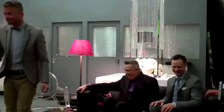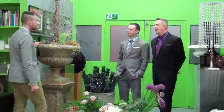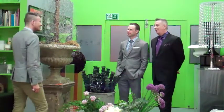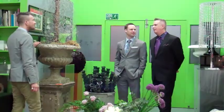Well, speaking of the decor elements, we'd like to talk to you a little bit more about the pedestal arrangements. And you're going to demonstrate how we begin to put those together. Yeah, so shall we go and have a crack at it? Thank you. Simon, how do we begin the whole process of making a pedestal arrangement that we find most beautiful and so much fun to have at a wedding?